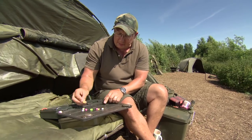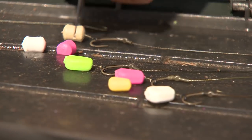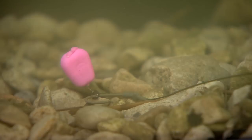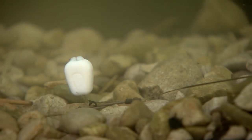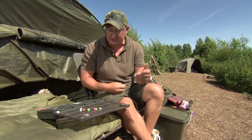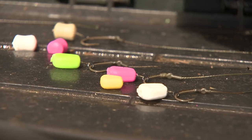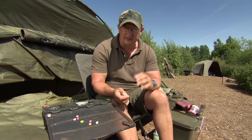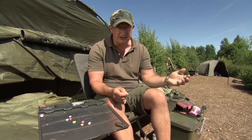And then going on to these ones, this is the slow sinking maize, and you can see there we've got a really bright green colour there. That's what I'm going to put on in a minute. I've had the bites on pink this morning, but it's worth changing around with the colours. Sometimes when the light changes, the fish prefer a certain colour, and if that's the case, then I'll swap all rods over to that. And then you might find later on this evening, white might start doing the bites again. So on prolific lakes like this, it's always worth mucking about with the colour and the flavour of the hook bait, because different things work on different days.